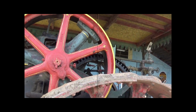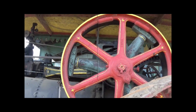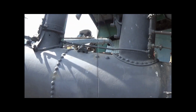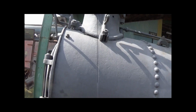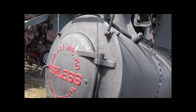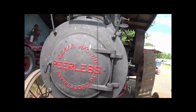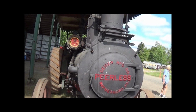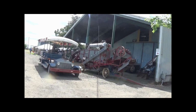The large round wheel on it right here is called the flywheel that you hook a belt on, and it runs to the thrash machine. And if you want something to turn the opposite direction, you just twist the belt once and you've got it.